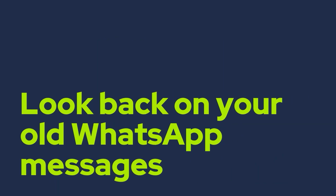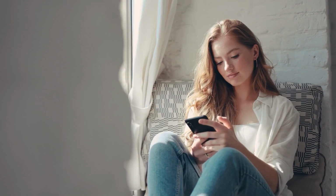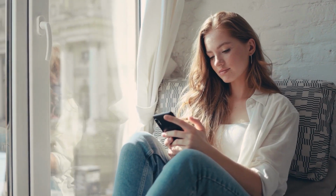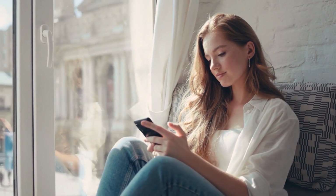Number 7. Look back on your old WhatsApp messages. There are times when we want to reread old messages. Maybe look back on the start of a relationship, or to remind ourselves why it ended. Either way, you can always back up your history on iCloud for iOS users, or Google Drive for Android users.